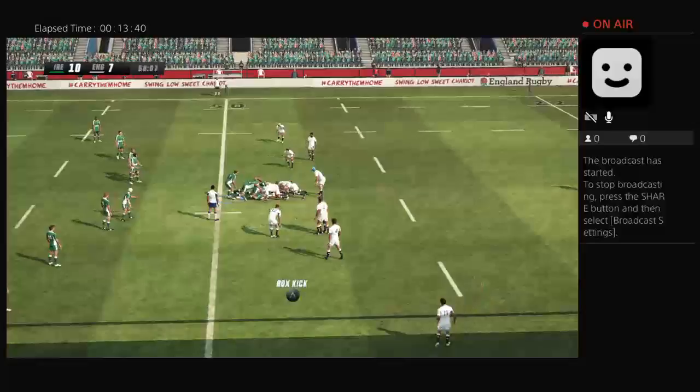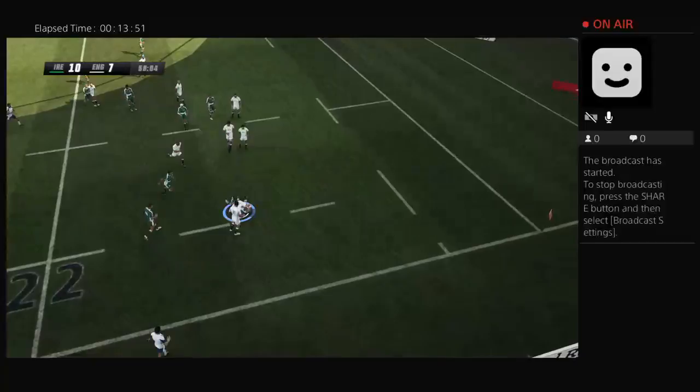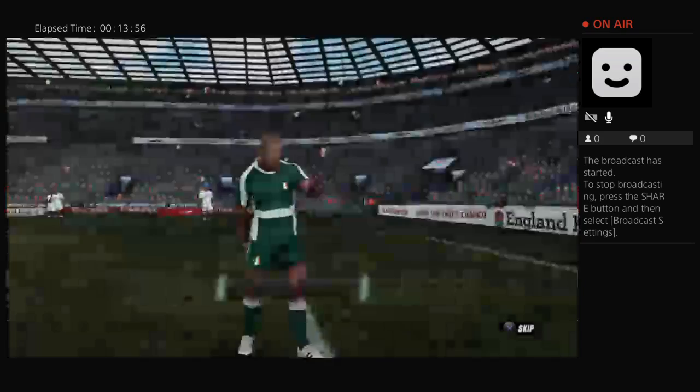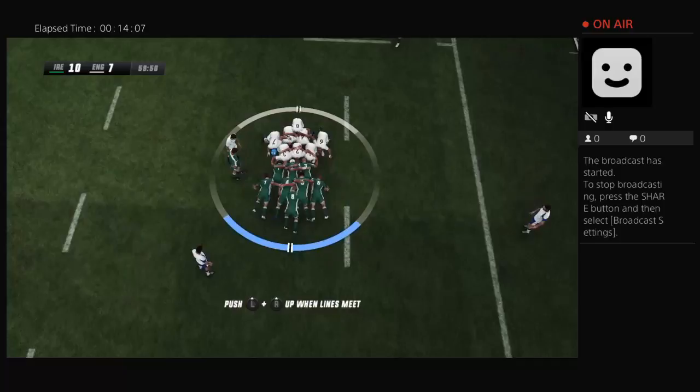McGrath picks it up. Flicks a short pass. Earls running now at top speed. The bounce is favourable. Now taken down hard. I think he's got some trouble here. This is always sad to see, but hopefully it won't be as bad as it looks. Set. Oh, good hit. Good pushing from both teams.